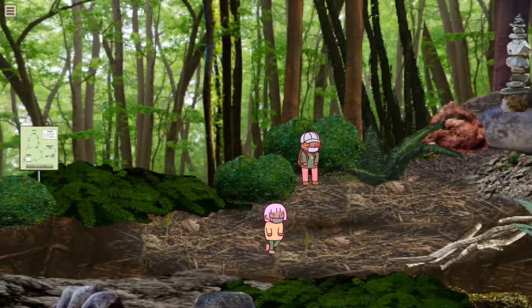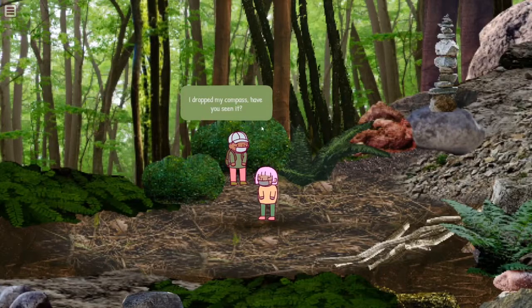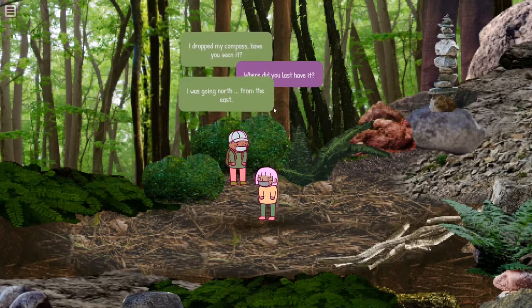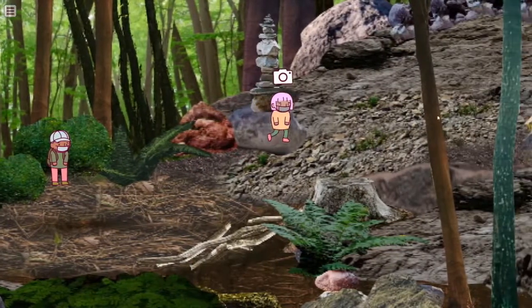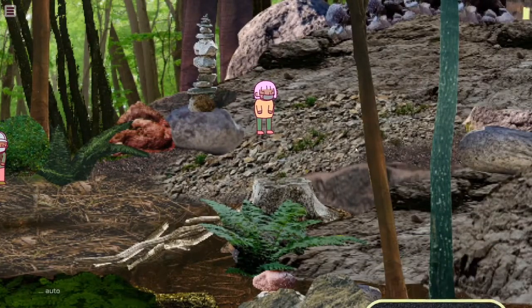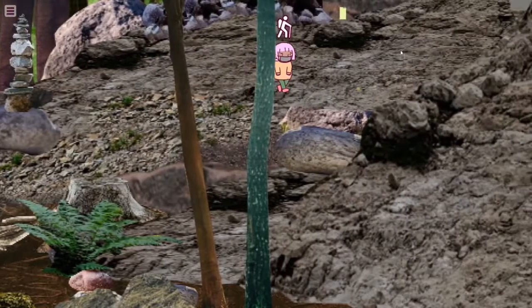What's up, dude? Tell me what you're looking for. I dropped my compass. Have you seen it? No. Where did you last have it? I was going north from the east. I'll check it out. They're stacking rocks up here. Nice. We're doing it. Slowly but surely.